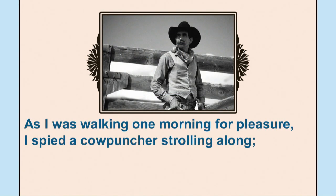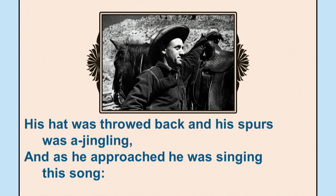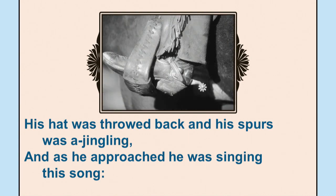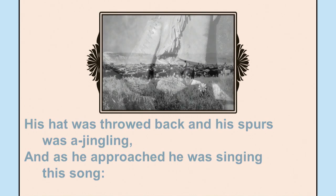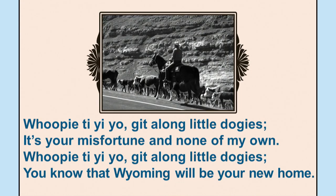As I was a-walking one morning for pleasure, I spied a cowpuncher a-strolling along. His hat was thrown back and his spurs was a-jingling, and as he approached, he was singing this song. Yo-yi-di-yi-yo, get along, little doggies. It's your misfortune and none of my own. Yo-yi-di-yi-yo, get along, little doggies. You know that Wyoming will be your new home.